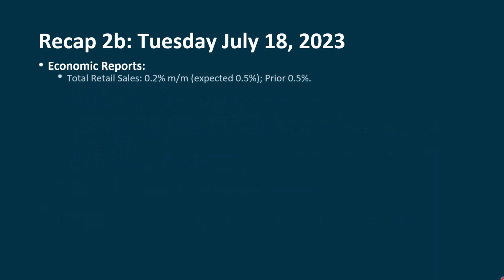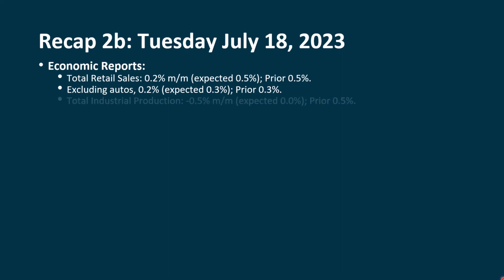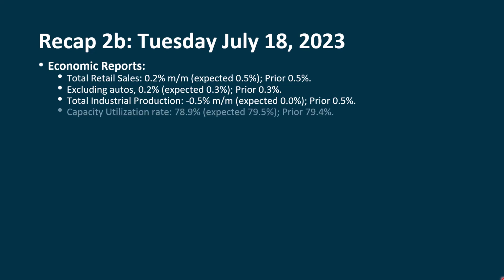The economic reports that came out, we had total retail sales come in up 0.2% month over month. They had expected them to be up 0.5%. Last time they were up 0.5%. If you take out autos, we were up 0.2%. They expected it to be up 0.3%. Last time it was up 0.3%. Total industrial production was down 0.5% month over month. They expected it to be unchanged. Last time it was up 0.5%.